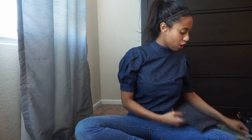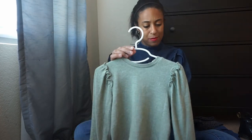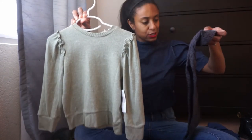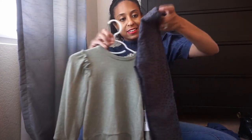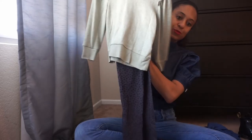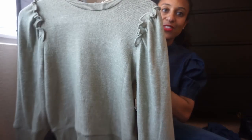And then my mother-in-law got her this little number. It's Jessica Simpson, so I'm thinking it's from, I'm not sure where it's from. But look at that cute little green top. And then these little pants. There's a little button on the top. Little Jessica Simpson set, really cute. The back is just plain. I love that little ruffle on the sleeve.